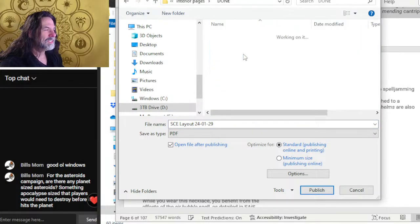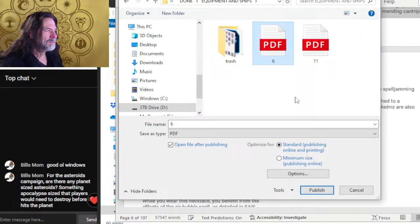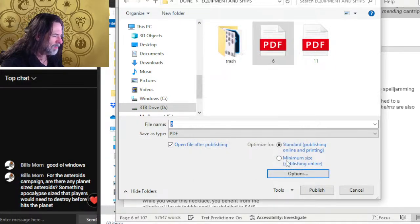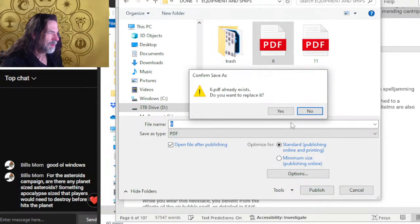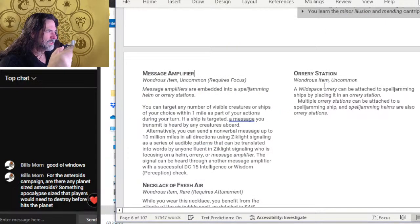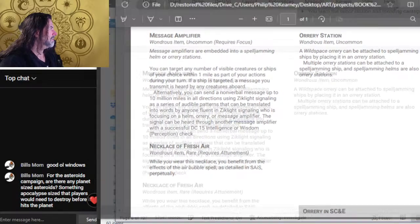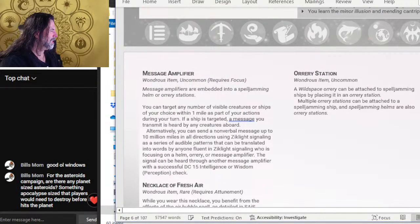Interior pages, done. Equipment and ships, page 6. Options equals current page only, document, no notation, properties, or comments. Okay, and publish. Replace, yes. Single page pops open. Looks good. Close that. Hit undo to get our frame back. Hit save so we don't lose it.